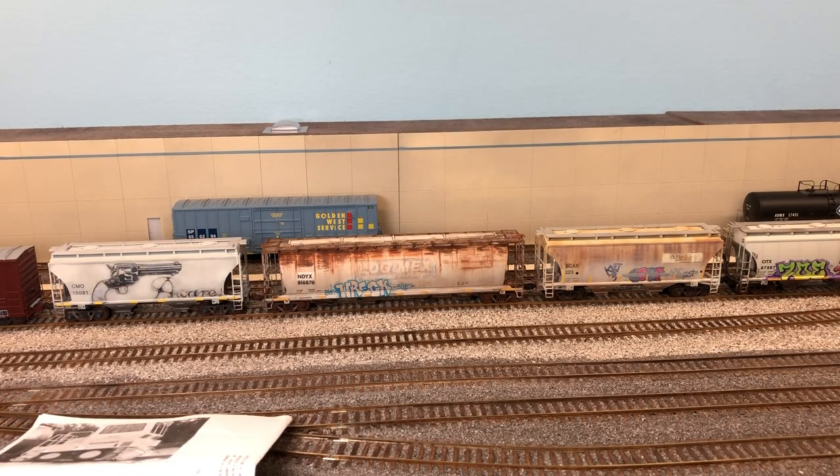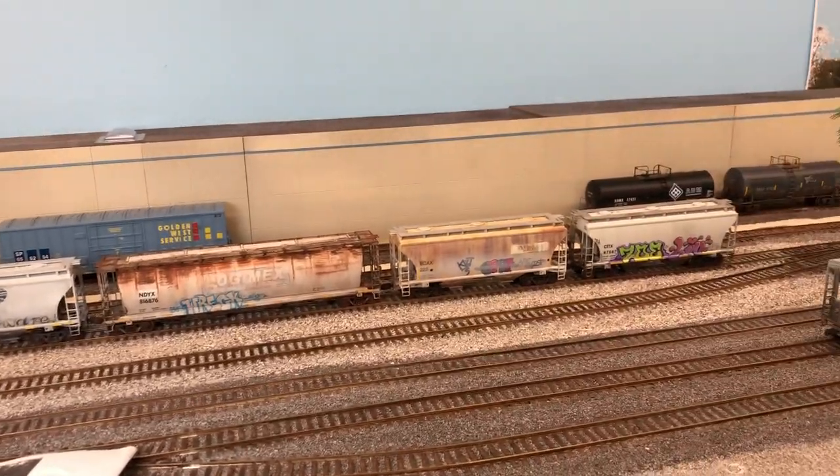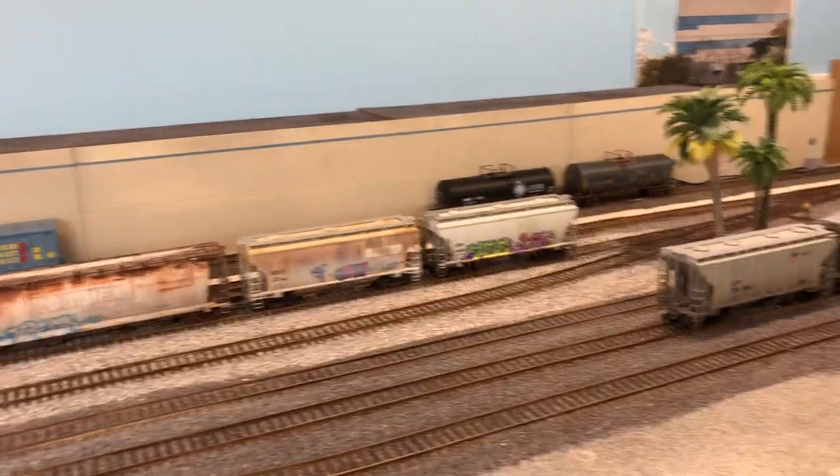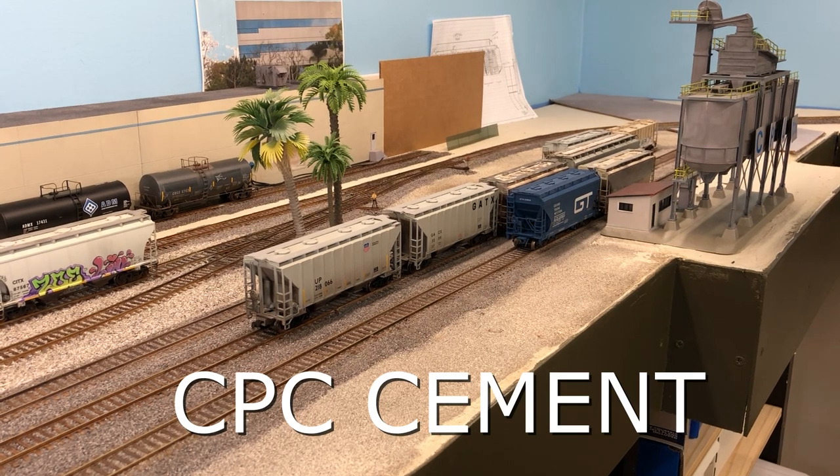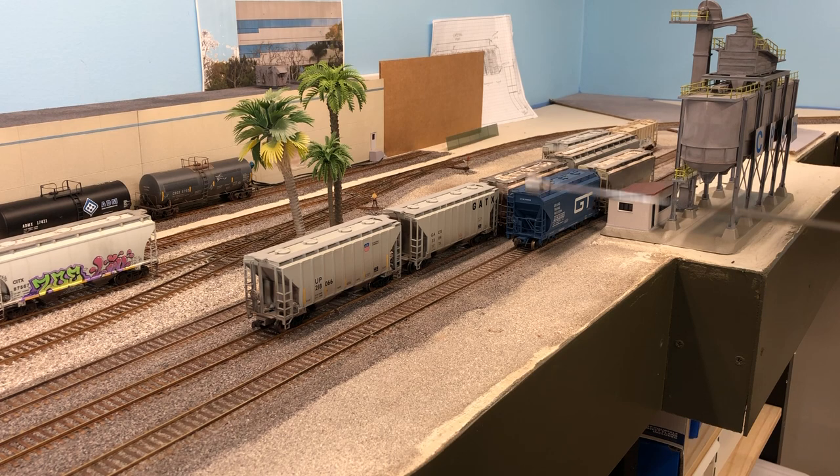So the first thing the local may want to do is knock out these four cement hoppers here. They get delivered here to CPC Cement. CPC Cement has three tracks on my design. I believe they have four in real life. I'm going to use this one obviously for the unloading track.